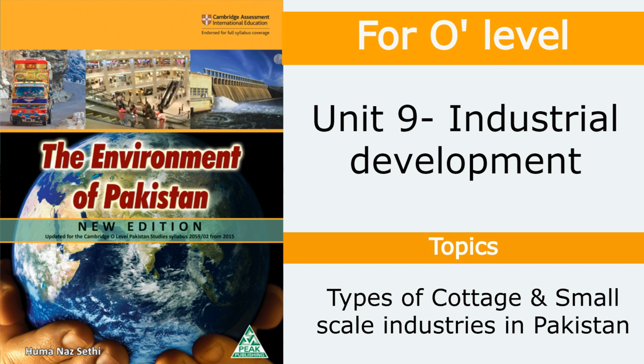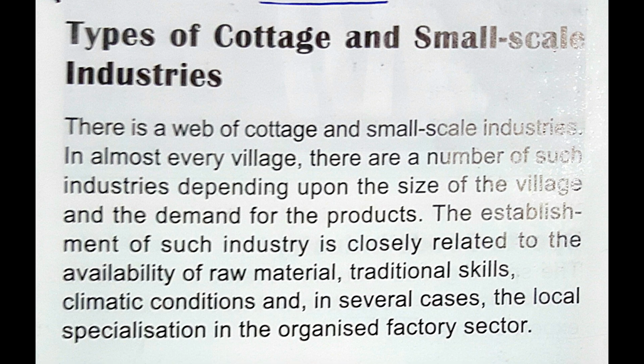Students, you know very well that we are studying about the cottage and small scale industries in Pakistan. And in this connection, we read about the advantages and disadvantages of the small scale industries in Pakistan. Moreover, we discussed why it is important to encourage cottage and small scale industries in Pakistan.